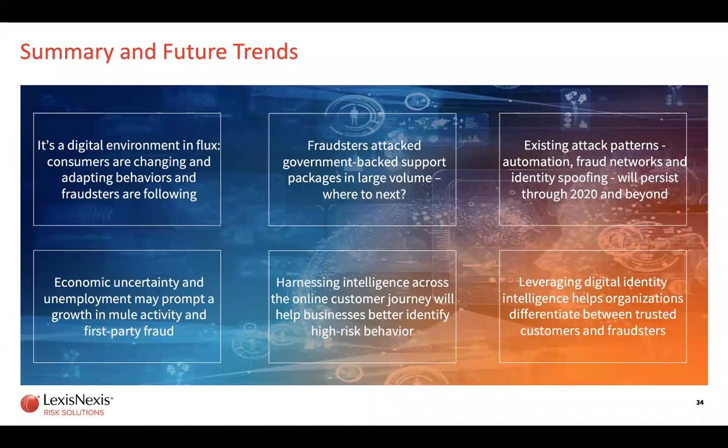And with that, what we've seen across our network is that the customers and companies we're helping leverage that intelligence can both validate trust internally and externally, but also share intelligence across industries, and actually help identify where these fraud attacks are happening across industry.